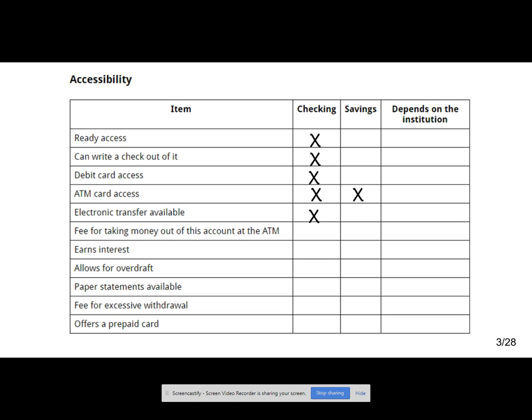All right, so for electronic transfer available, you can transfer money back and forth from your checking account to your savings account, and from your savings account to your checking account. Also very easy if you have an app for your phone.